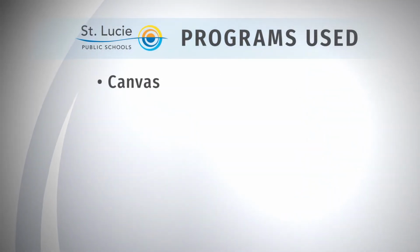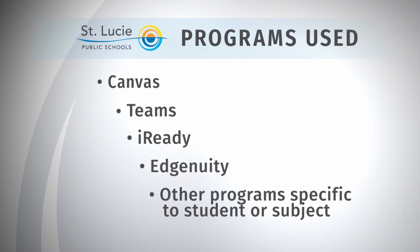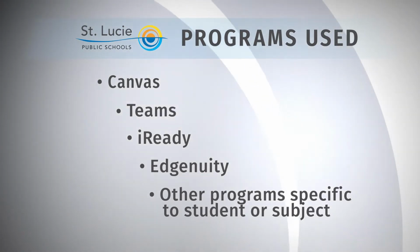So what programs will my child be working on? All students will log in daily to a program called Canvas. This is a place where the teacher will make announcements to the class and post lessons and information about any deadlines or live class schedules. This is also where children will log on for attendance purposes.